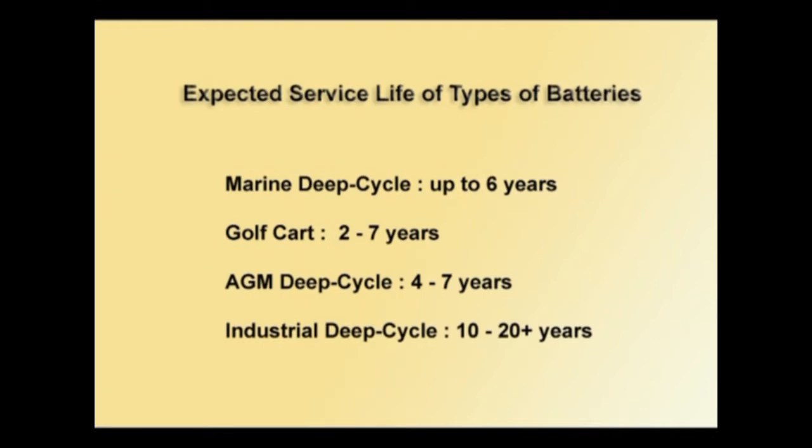The first is marine deep cycle batteries, commonly called trolling batteries, and these are the least expensive batteries we can use and might last you up to 6 years. The second are golf cart batteries, and these come in many different grades and costs. The cheaper ones might only last a couple of years, and the better ones can last 7 years or a little bit more. Then we have our AGM deep cycle absorbed glass mat, as we spoke about.